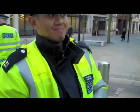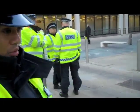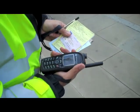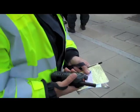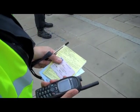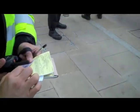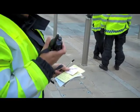May I ask what the reason is for the further delay in me being allowed to go on my way? We're just trying to get the correct channel to do the checks. What, so your radios aren't working? No, they're working. The correct channel to do the checks, what does that mean? If the radio's working, what channel is preventing you from allowing me on my way? Because I've got the timer on here and this video is now 24 minutes long, so 24 minutes I've been detained. I can see no reason for any further delay.